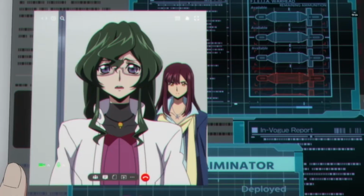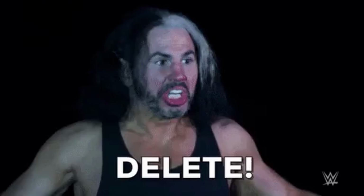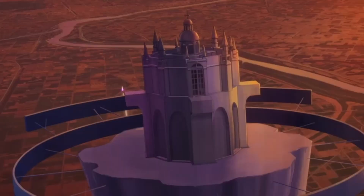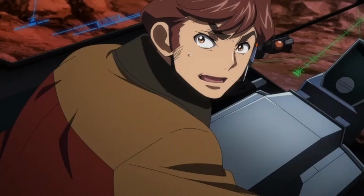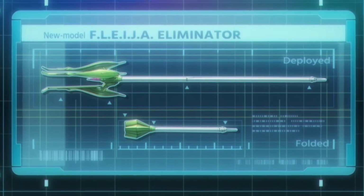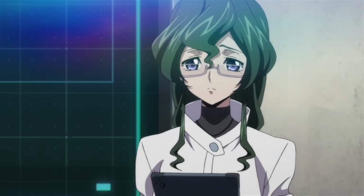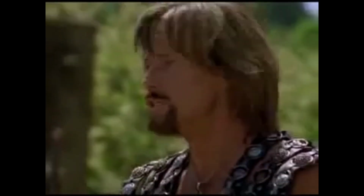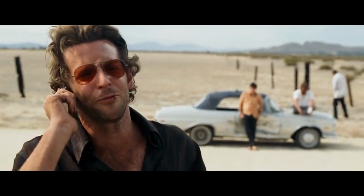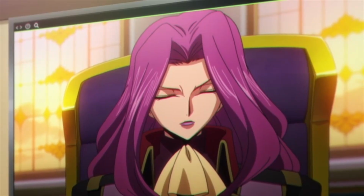It's not clear if the plans to create a Damocles or the FLEIJAs no longer exist. Hopefully Lelouch got rid of them. Well, at least we know that making a FLEIJA isn't easy, so don't expect anyone in the future to make them, especially since Nina has already created an improved Eliminator and probably will have a better version later on. It was disappointing to learn that the Damocles and the FLEIJAs' return was due to the incompetence of so many people, but that was predictably the only way this could have occurred.